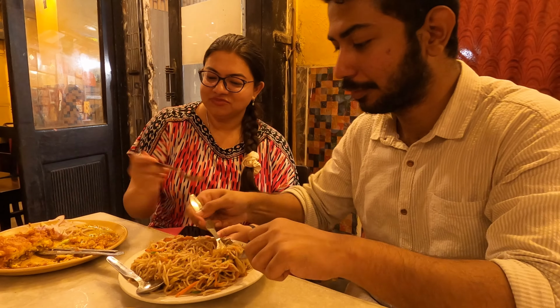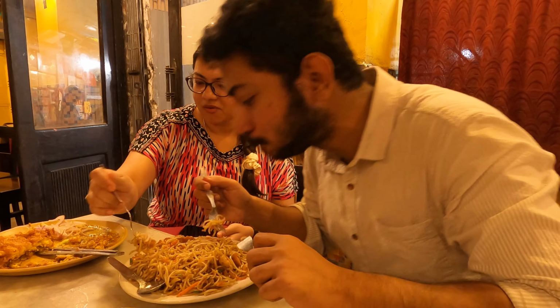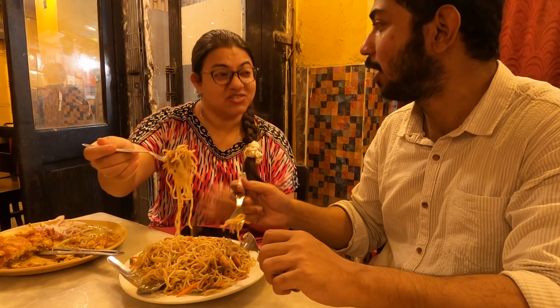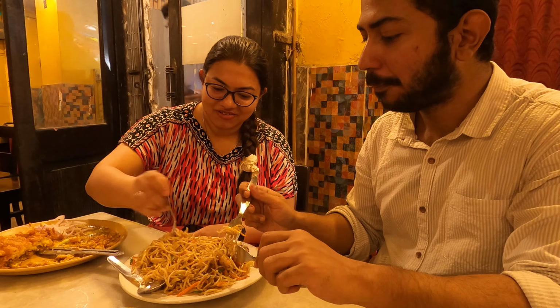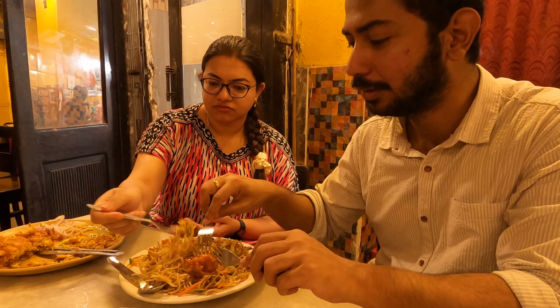Chowmein is good. Street food style. At this price, so many items with this quality, it's rare to find. So this is their chicken chowmein. It's full of chicken, but it's not boiled and added to the chowmein. It's fried, like chicken pakoras, and added to it.